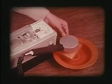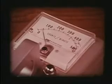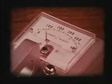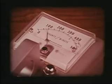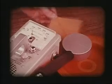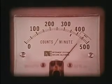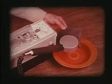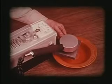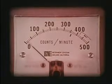Now for the wooden beta barrier. Obviously, most of the bowl radiation is made up of betas. The remaining radiation is probably gamma. The lead blocks almost all the rest of the radiation, indicating it is gamma rays.